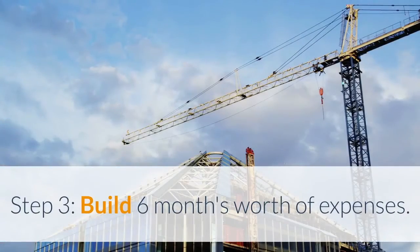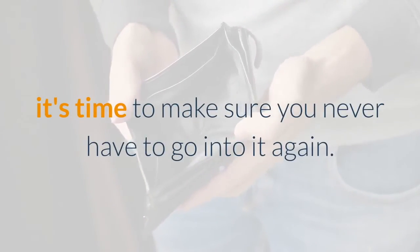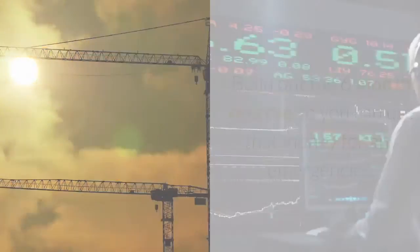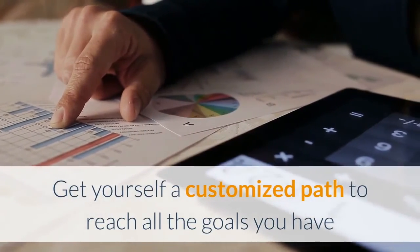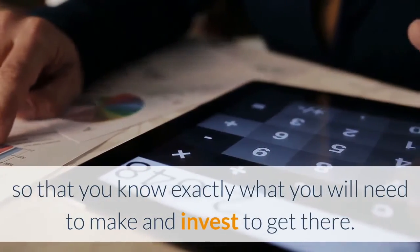Step 3. Build 6 months worth of expenses. Now that your debt has been paid off, it's time to make sure you never have to go into it again. Build out the 6-month reserve so you can use that money for any emergencies. Step 4. Go through a financial roadmap session. Get yourself a customized path to reach all the goals you have so that you know exactly what you will need to make and invest to get there.